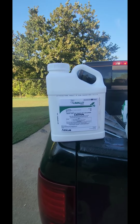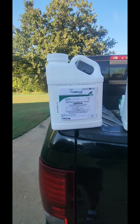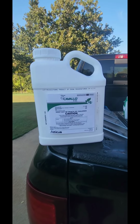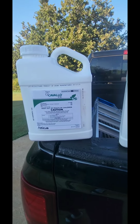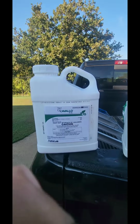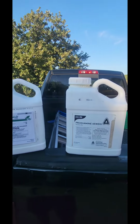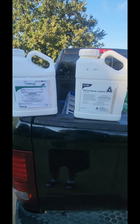And the good thing about that, this product right here can be mixed with other products like atrazine, for example, and have a very effective control of weeds and pre-emergent inside of St. Augustine. Or you can use a combination of this and prodiamine together and get some effective control.